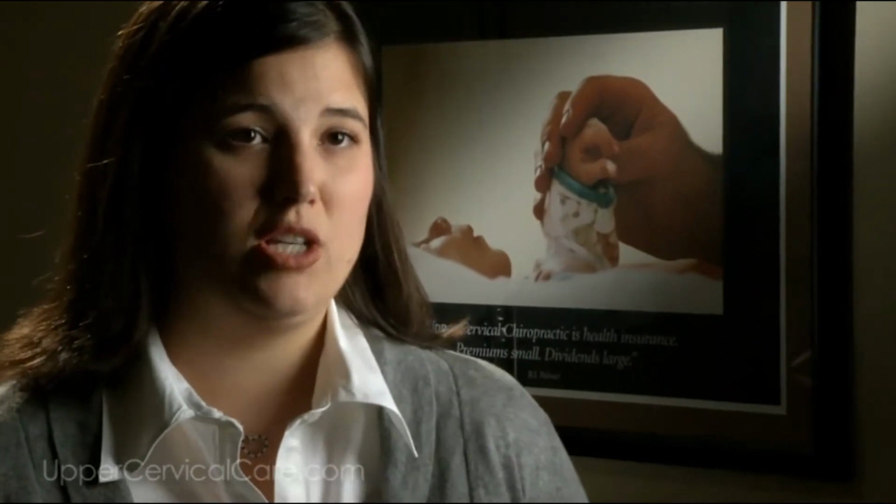Well, after your first correction, you may experience some soreness due to the body being out of balance for so long, and the body's trying to get back in balance. There's a lot of muscles and stuff that have been out of place, and as they start to restructure, there's toxins that build up in the muscles. So the muscles have to get rid of those toxins, and that's why you could be sore. So we encourage patients to drink tons of water so that doesn't happen.